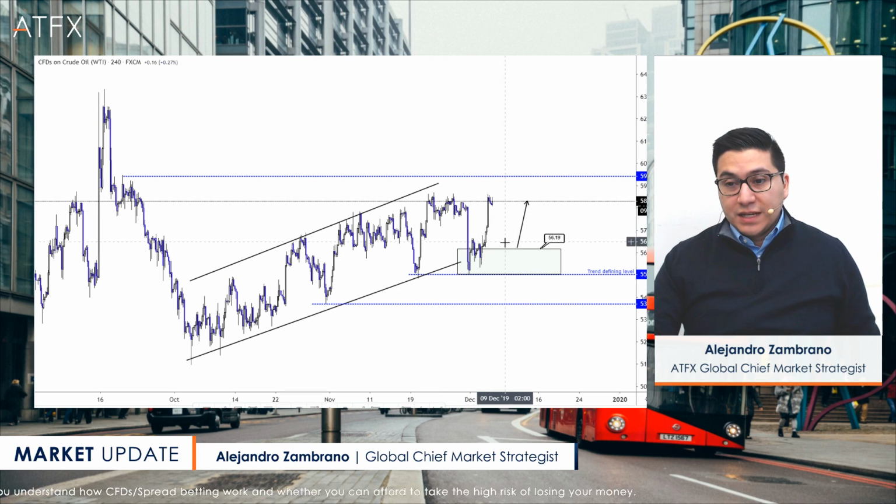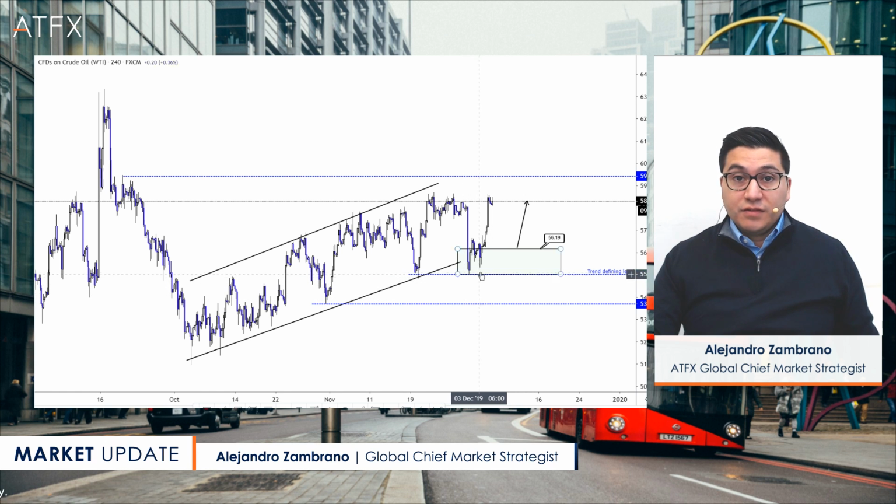And then let's wait for that next tumble. If it goes down to 59.19, but does not trade below 55, then I think people are going to be buying here.